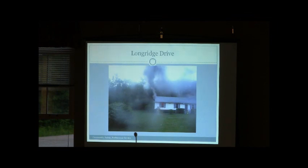This was a fire on Long Ridge Drive. It was during a training session. Engine 2 was further away from the building than Engine 4 was. Engine 4 pulled up, functioned as the attack engine. Engine 2, where the video is being shot from, pulled up in front of this building and supported the operations of Engine 4. Engine 4 played a vital role while Engine 2 was out training. Next, please.